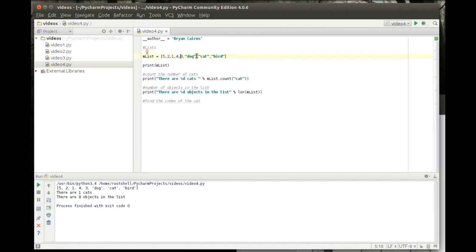So we want to find where this is. What's the index? What position is it in? And we're going to say print, the cat is at index, and we're just going to do %d.